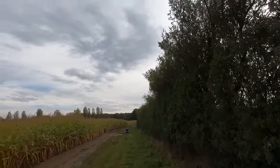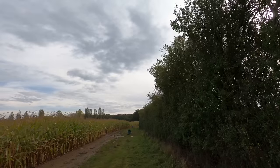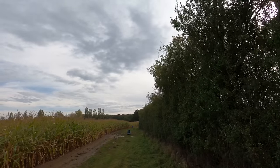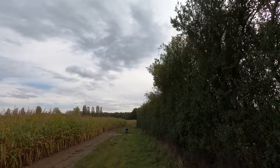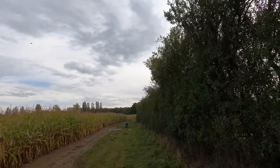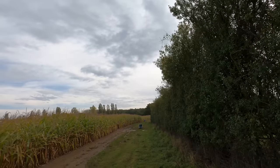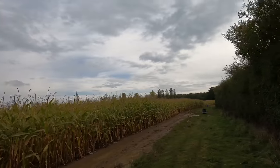Stand still! Stand still! What we do is every time we get a big flush, we stop the line. That allows those birds to go. No point putting loads and loads of birds over the guns at the same time, because basically they can't load quick enough. Okay, righto, thank you.